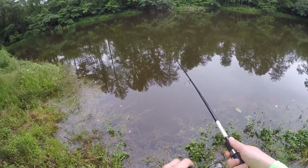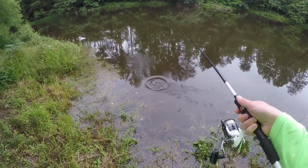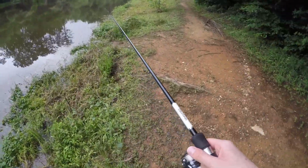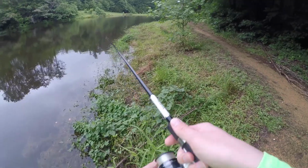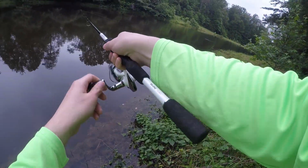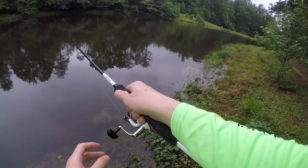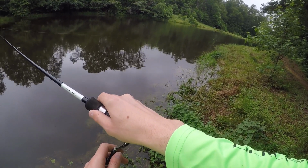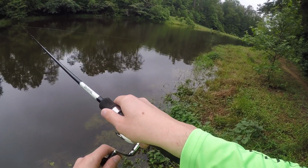Now the temperatures have dropped here in North Carolina. We had some rain, so temperatures dropped. So these fish may be like, what is going on in this world right now? No telling how they're going to react or how they're going to bite. It's late in the afternoon, about 5:30, 6 o'clock, so hopefully the bite should be on right now.